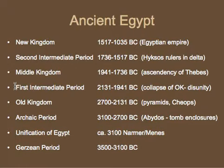And this period of kind of a downturn in Egyptian history is called an intermediate period. Then Egypt reemerges as a unified state again in what's known as the Middle Kingdom. There's another collapse we'll talk about. This is the second intermediate period. Egypt reemerges yet again, basically in a new changed form, and this is called the New Kingdom.